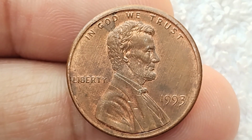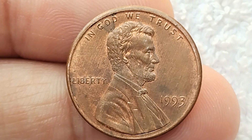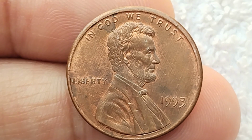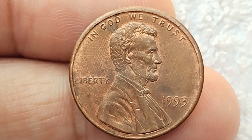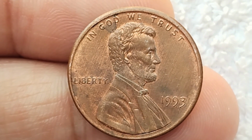Coins like the 1943 copper Lincoln penny and the 1955 double-die penny have fetched six or seven figures at auction due to their extreme rarity and collector demand. For the 1993 Lincoln Memorial penny, while there haven't been as many widely publicized sales in the millions, there's always the potential for a rare minting error or an exceptionally well-preserved coin to fetch a jaw-dropping price.